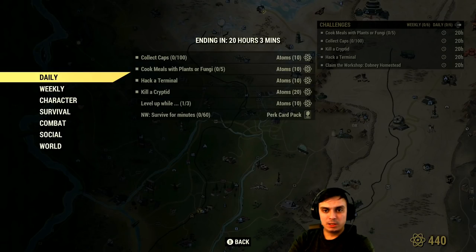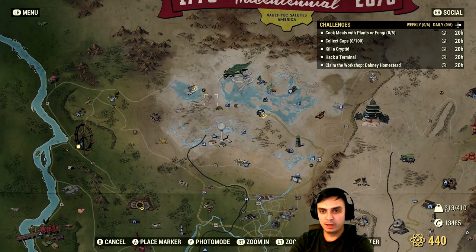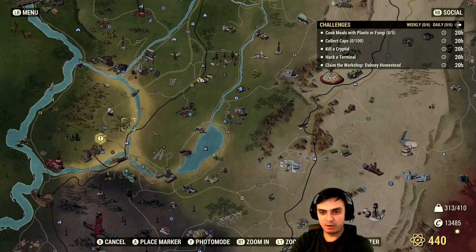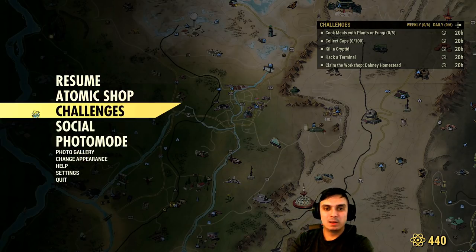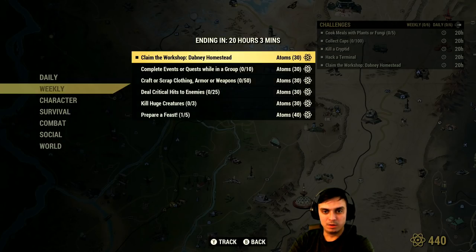So challenges: kill a cryptid. There's a Grafton monster. Once you come over here, in this region, there's a Grafton monster over there. There are two in this area, so definitely, you'll get it done, no problemo. That is super easy. Alright, challenges daily, and that's it. That's the only thing I'm gonna do today.